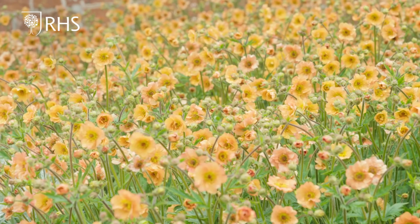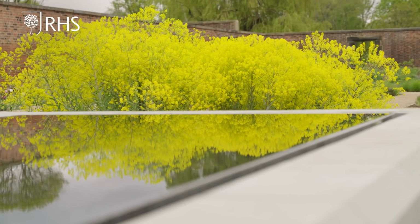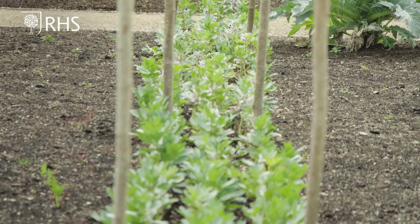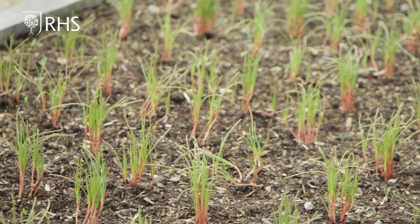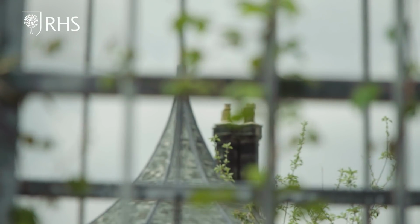Of course, the skies at Bridgewater are huge, so you can really feel that sense of space, and the colours are very clear and crisp at this time of year. After 4 years and so much hard work, we're finally looking forward to opening this garden, the RHS's 5th garden in the UK. For us here in the Northwest, it's a really important part of the community that we're establishing here, this wonderful green space that's going to be available for people to come and visit for many years ahead.